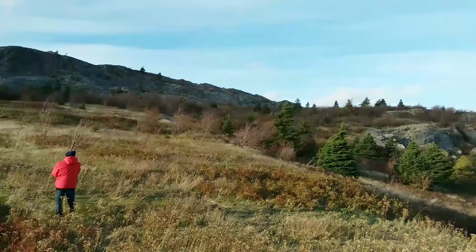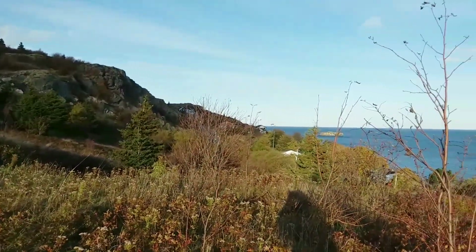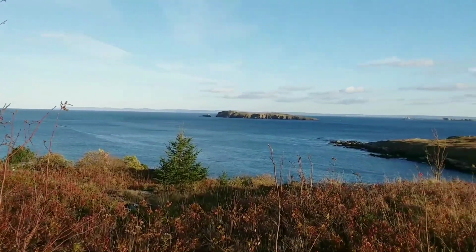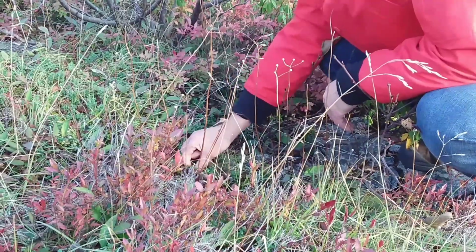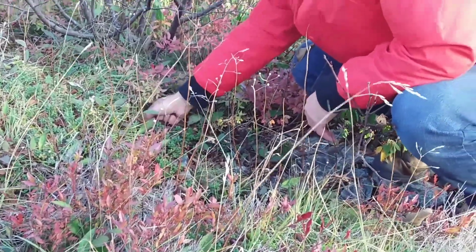I'll just keep on going over and over, I'll just keep on going till I can't go further. There's always a berry to be found in Newfoundland to pick during all seasons. I think there's something like 92% are edible.